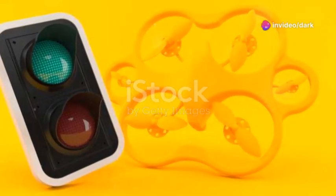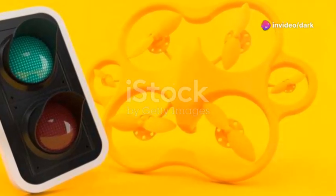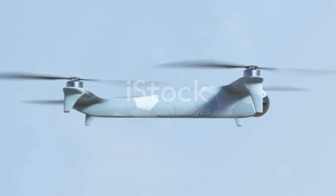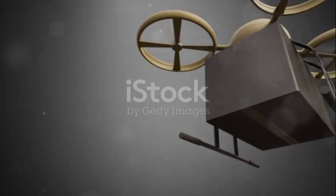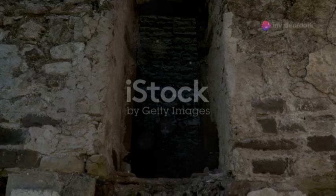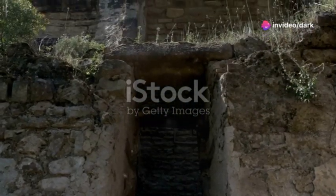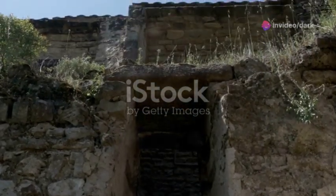Once you're in the air, practice hovering. This helps you get comfortable with maintaining a steady position. Keep your drone steady at a fixed altitude. Mastering this will make your flight smoother and your footage more professional. This is crucial for getting those sweet, stable shots later on. A steady hover is the foundation of great aerial photography.